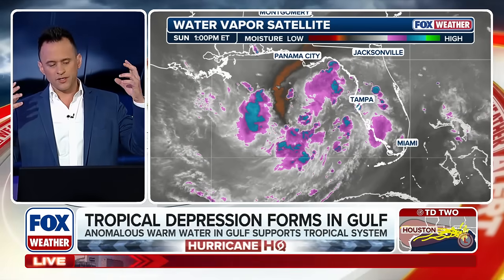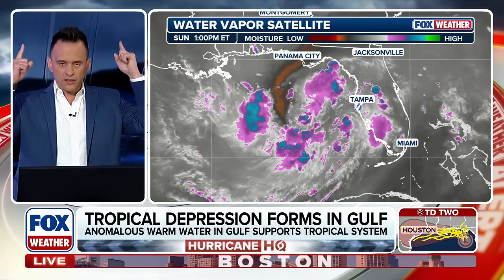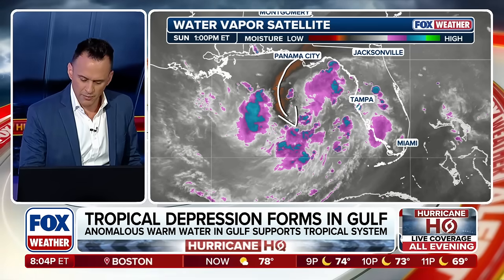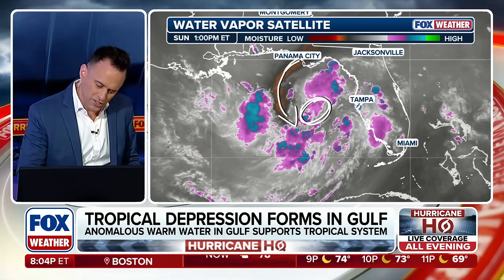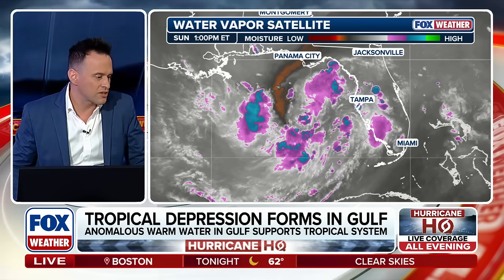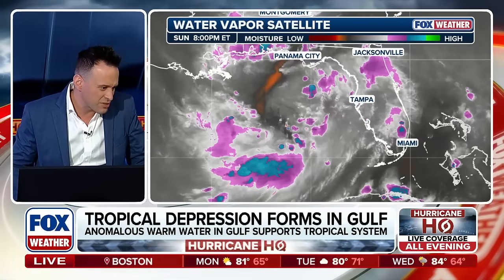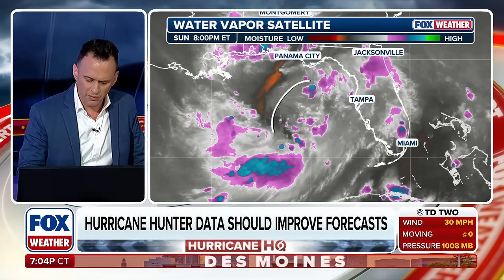Okay, so most of the day, and remember, the water vapor imagery is showing us the moisture content in the air in the upper levels of the atmosphere. So here's the dry slot here. Remember, the center of the storm is here, and you can clearly see the dry air starting to sneak in. Watch what happens over the last, I don't know, couple of hours here. The dry air is getting pushed farther toward the west, and so we may be able to moisten up this air.